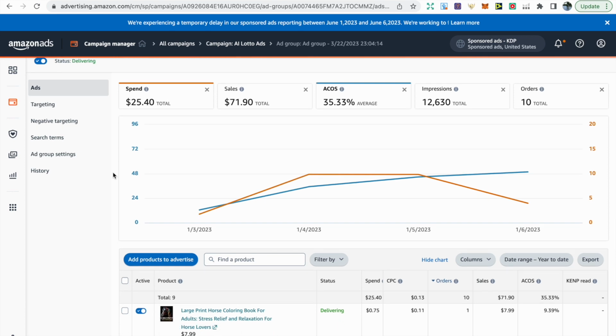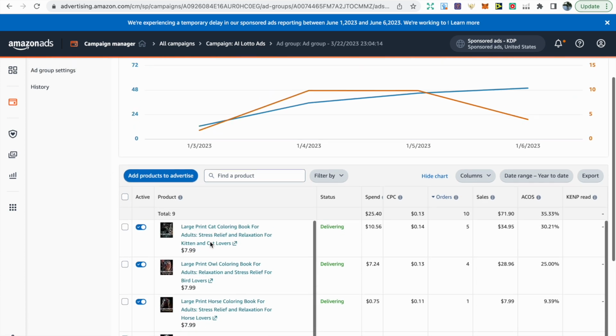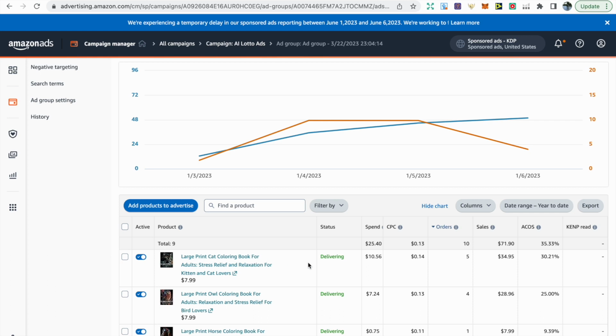I've never been an advocate of spending huge amounts on ads just to get your books ranked, but just make sure that you spend on ads what's relative and affordable to you. And just scrolling onto my books, the large print cat coloring book has spent the most, but it's also had the most amount of orders with 5. And then we've got the large print owl coloring book that has spent $7.24, and it's given me 4 orders.